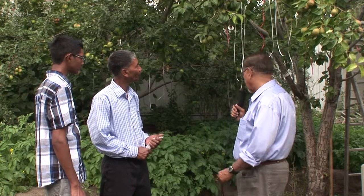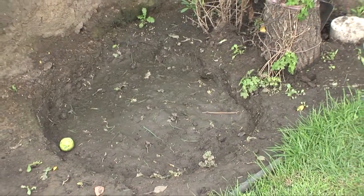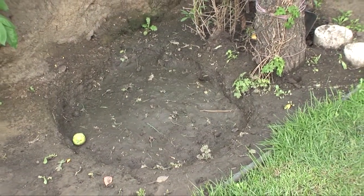So how do you maintain this tree? I noticed that they get watered as well. This is a very nice technique you have there for watering. Do you give them fertilizer as well? Totally organic. Yeah, this is basically what we want to do.